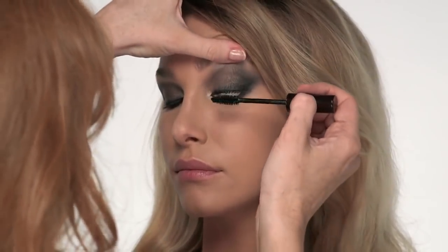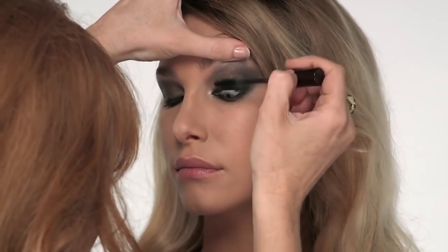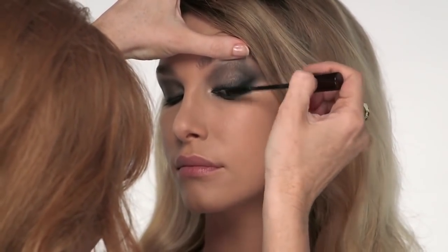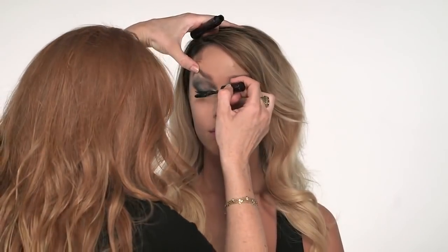I'm now going to finish off the eye with my full fat lashes. It's a genius mascara, this, because it literally does 5 things in one. It lifts, curls, separates, adds volume, length and drama, all in one mascara. I swear by it.